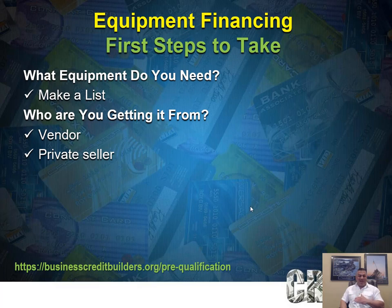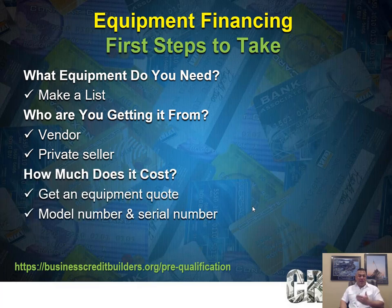Okay, so once you identify it, what's the next thing you need to do? Go to that vendor and get a quote for exactly what you want to buy, and have this before you come to us for financing. That's what lenders need. They're going to need to see an equipment quote. You can't just say, I need equipment, and you don't know what. Because remember, the lender is paying the vendor or the private seller. They're not paying you the money. They're paying the vendor for the equipment, and the equipment is getting delivered to you. So we need a quote from the vendor or the private seller that details what the equipment is, model number, serial number. So get that quote. It could be a bill of sale, an invoice, whatever it is. That's what we need. And make sure you cover exactly what you need for your business.